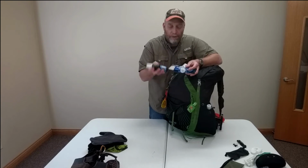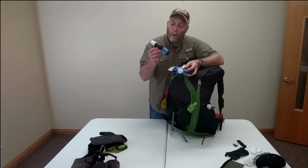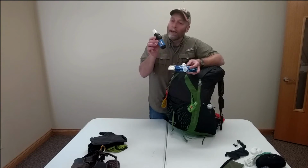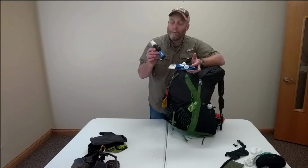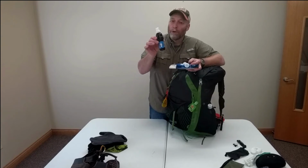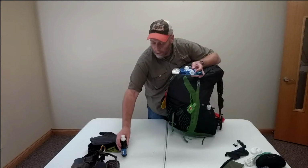It's the full-size one. Everybody's talking about this in their gear review, so I won't go into a lot of detail, but when you get water from the streams or springs, it's a good idea to go ahead and filter it also, just to keep Giardia or any other parasites down. So I'll use this water filter and get water from natural sources along the way.